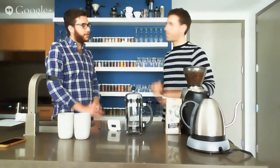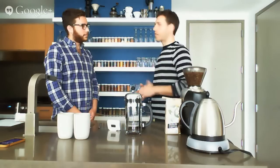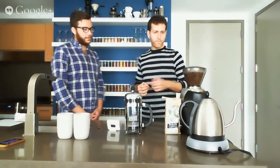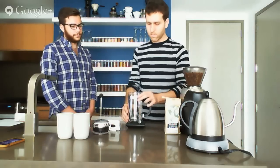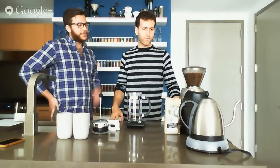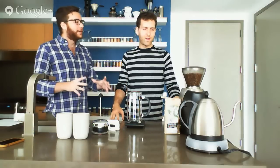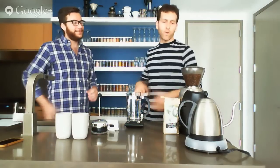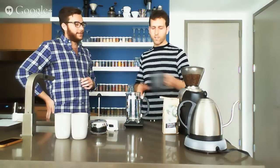Right. And so 70 grams we're starting with. Let's do 70 grams of grind to 700 grams of water. So I'm just going to flip on the grinder for a second. This is a fancy grinder that also has a scale built into it. This grinder will automatically stop at the weight I set. So I need 70 grams, and it's going to give me just about 70 grams of coffee.